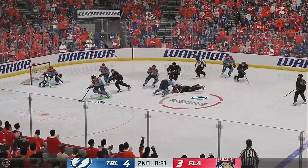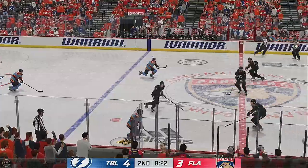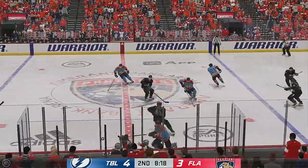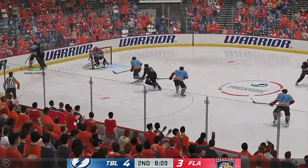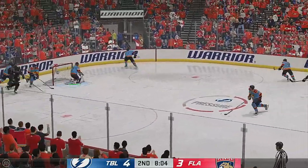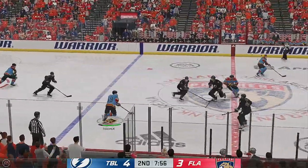The Bolts will go to work here in the offensive zone. Quick pass over to Ekman-Larsson. Tampa Bay's got possession of the puck. And they continue to fight for that puck along the wall. Taken along the wall by Kulikov. Tosses it on to Tkachuk.